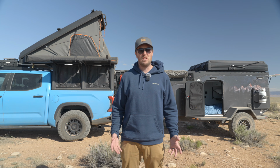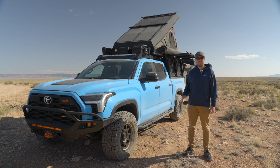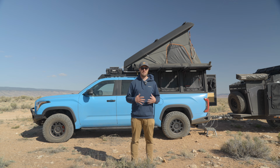And while we're talking about storage, let's talk about payload, because that's another huge win for the trailer. Putting a truck bed camper onto your vehicle immediately eats into a huge chunk of your available payload. For example, the Alu cab on my Tundra takes away about 1/3 of my available payload capacity, which leaves me very little left for luggage and people and water and fuel and so on. On smaller vehicles like a Tacoma or a Gladiator, that's even worse because you have even less available payload.